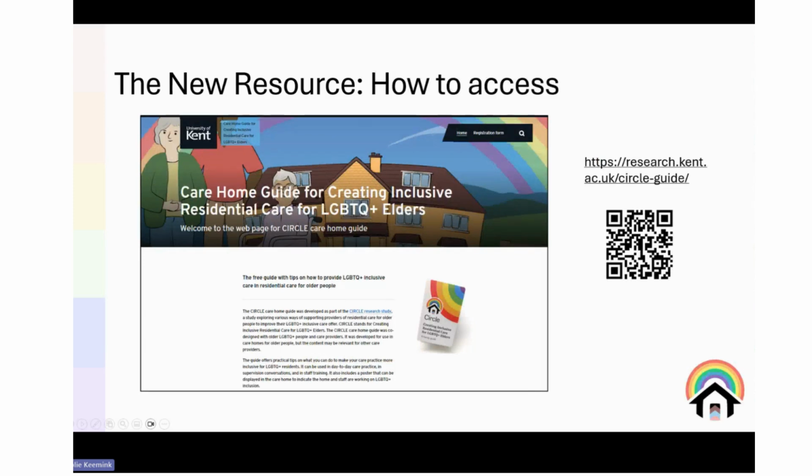There we go. So how can you access it? We have a website created so that you can access the online version of the Z card.